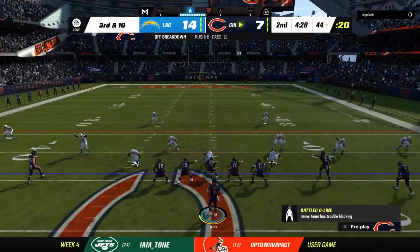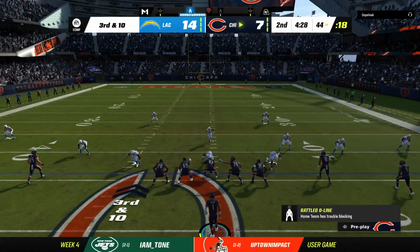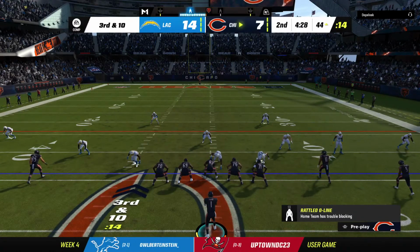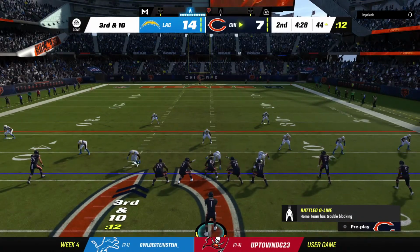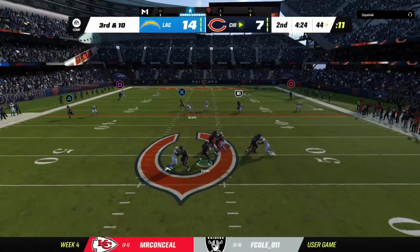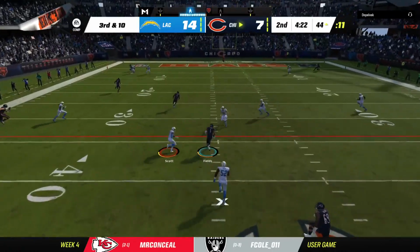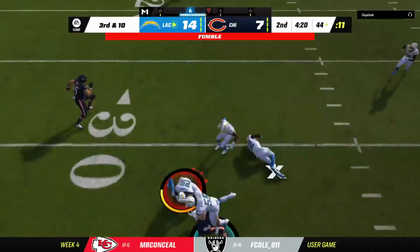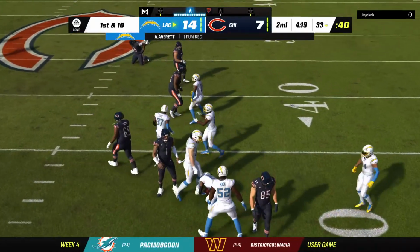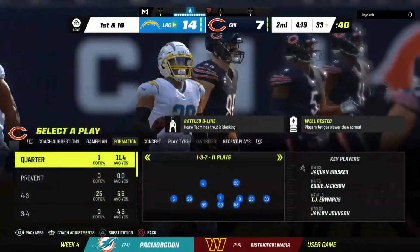The Bears on 3rd down. A perfect 3 for 3 as they look to keep that streak going. This is 3rd and 10. From the gun, here's Fields. Now the ball comes loose and picked up by the Chargers. And they have the football and will set up shop at the 33-yard line.